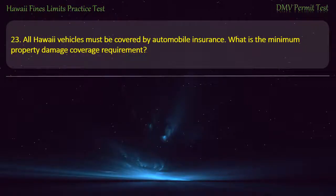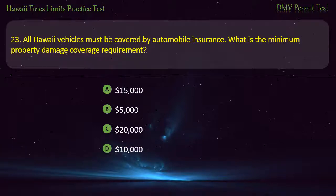Question 23. All Hawaii vehicles must be covered by automobile insurance. What is the minimum property damage coverage requirement? $15,000. $5,000. $20,000. $10,000. Answer. $10,000.